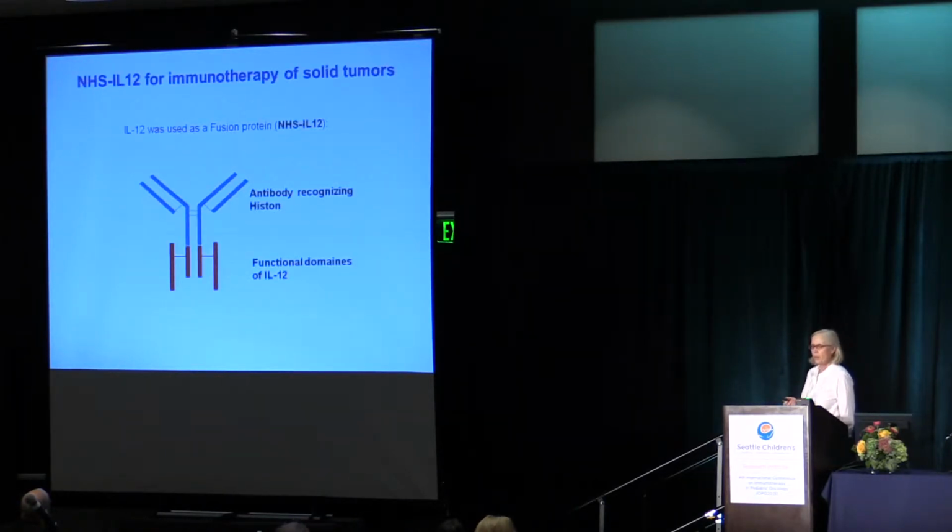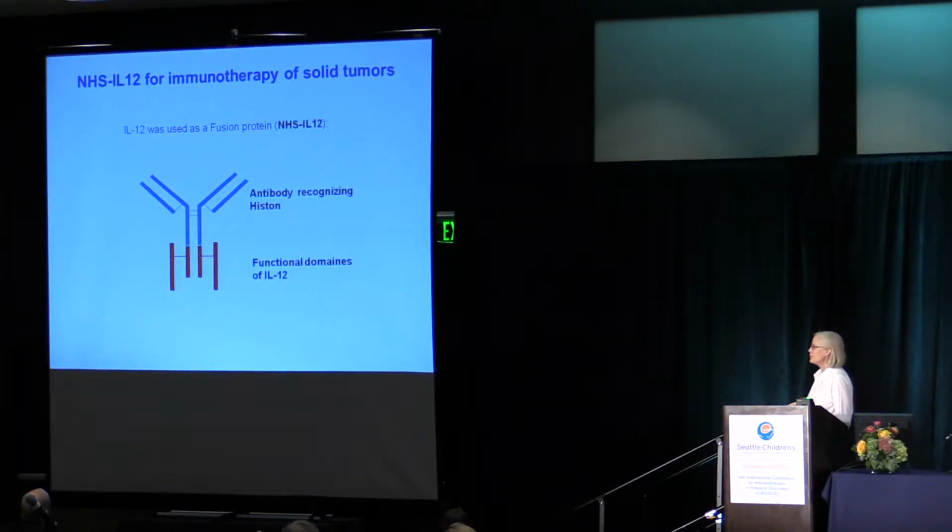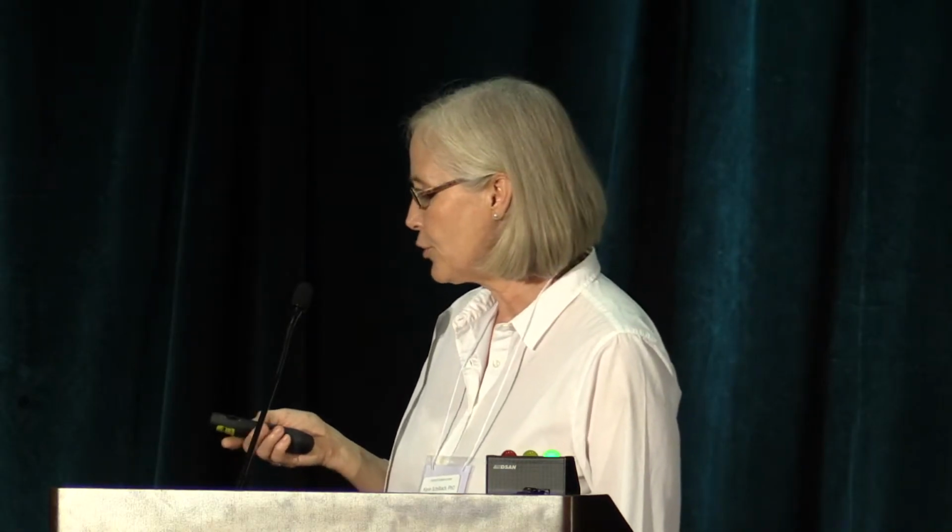To answer this question and to direct IL-12 precisely into the tumor lesion, we used it as a fusion protein fused to an antibody that recognizes histone, which is located in the nucleus associated with DNA, but becomes visible to the immune system when cells go into decay, which is the case at necrotic areas of the tumor.